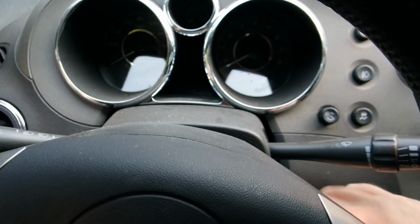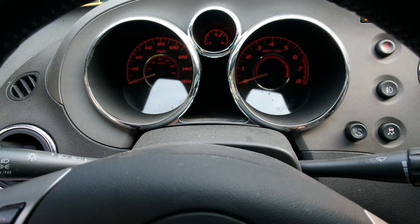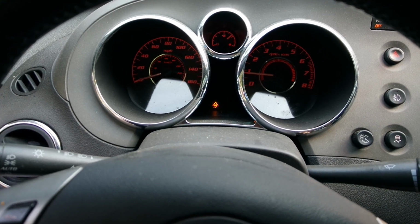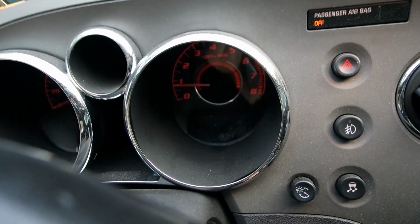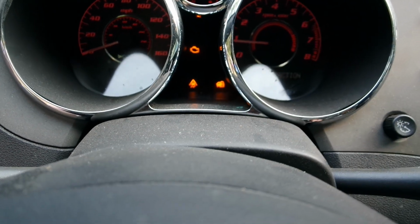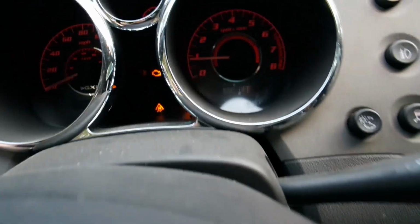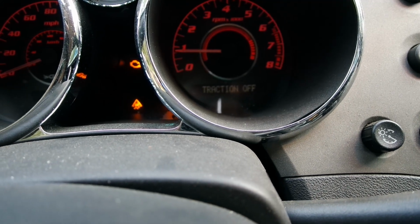Now remember, we had no check engine lights, no errors, no nothing. Watch this. All right, here we go. Telling us service ESC. Got a check engine light now. Service traction. ESC off. I don't know if you can see that through the glare. Let's see here. Yeah, traction off.